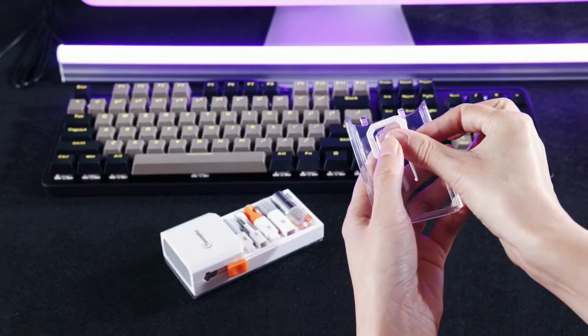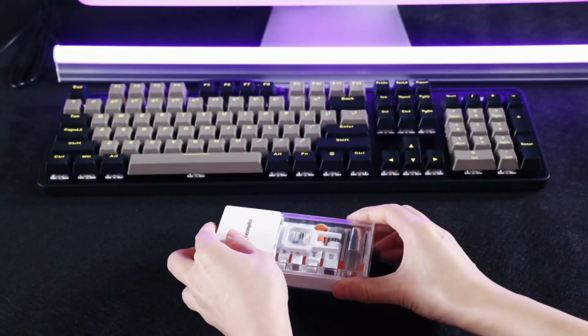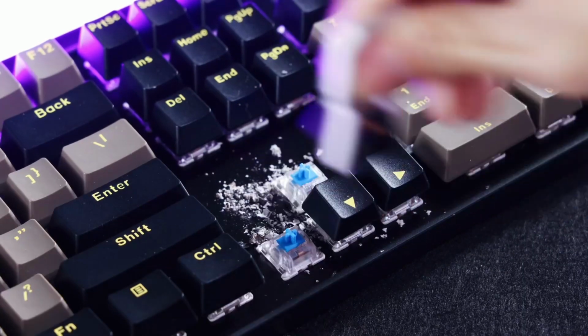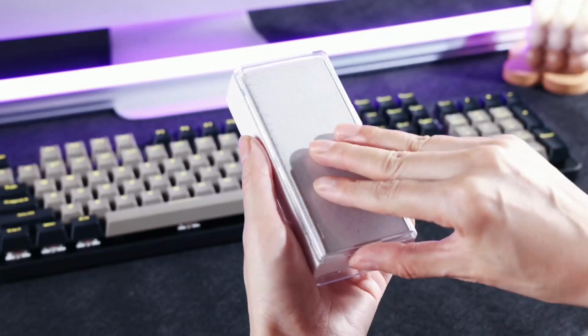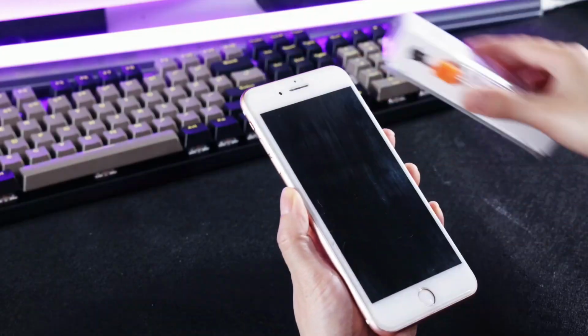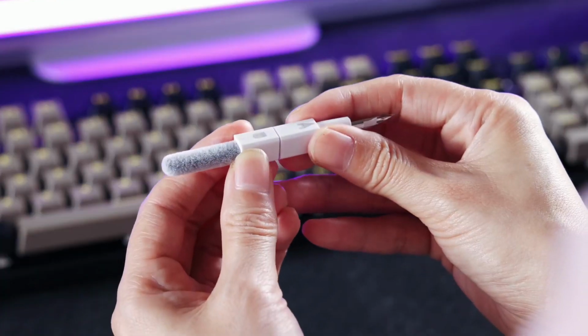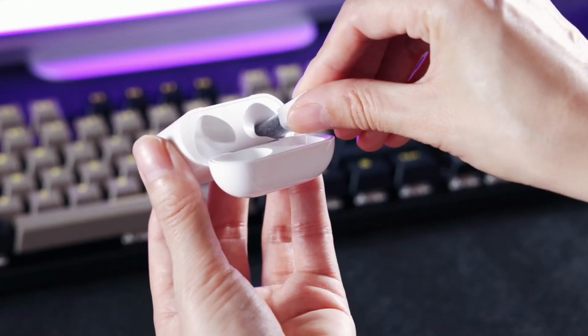The Keyboard Cleaning Kit is your ultimate tool for keeping electronics spotless, designed to deep clean devices like keyboards, laptops, smartphones, and more. It includes everything from a retractable brush for keyboards, a metal pin tip for precision cleaning, and microfiber cloths that leave screens streak-free. Compact and multifunctional, it even caters to delicate surfaces like camera lenses and headphone charging cases, making it the perfect all-in-one solution for maintaining your tech.